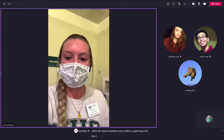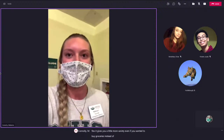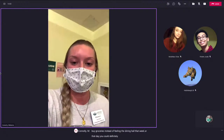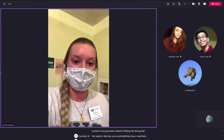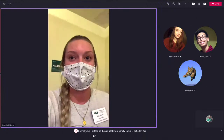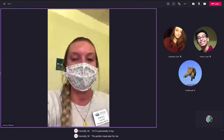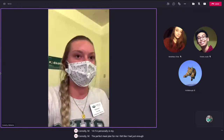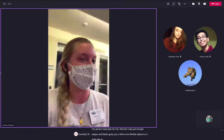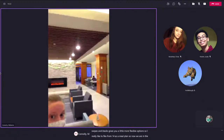It gives you a little more variety. Even if you wanted to buy groceries instead of filling the dining hall that week or that day, you could definitely buy a meal here instead. So it gives a lot more variety. It is definitely Flex 14. Personally, it was a perfect meal plan for me. I felt like I had just enough swipes, and Flex gives you a little more flexible options. So I really liked Flex 14 as a meal plan. So now we are in the lobby or common area.